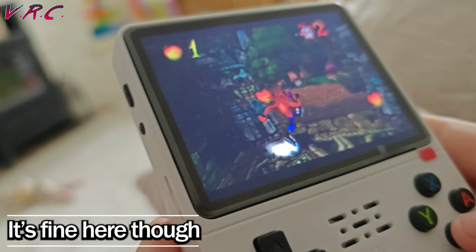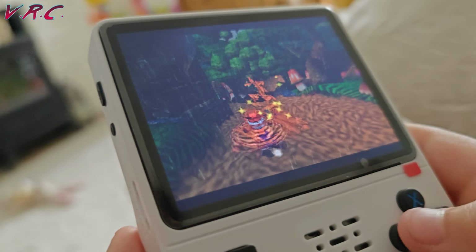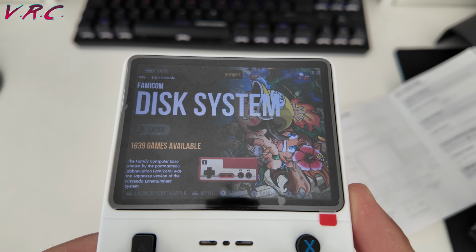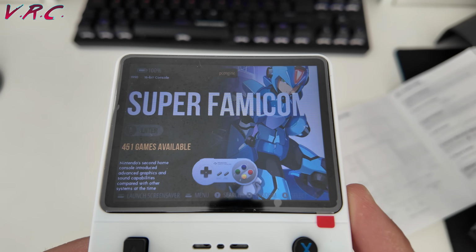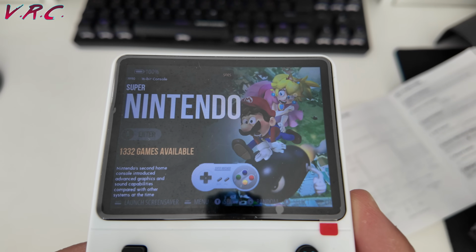Like I said before, they've got libraries for Nintendo Entertainment System, the NES, but also a library for the Famicom, Family Computer, which is the NES in Japan. And there's a lot of game overlap. So if I search a game, it'll be in both and it'll appear twice. So I don't know why they've done that. Same for Super Famicom and Super Nintendo. Why didn't they just put it all together? But I'm sure that's the kind of thing that if you do a bit of tinkering, you could probably do that yourself.